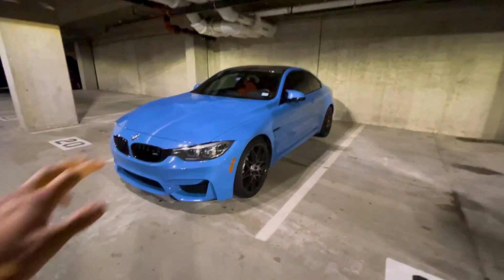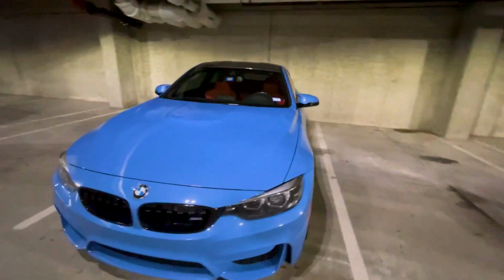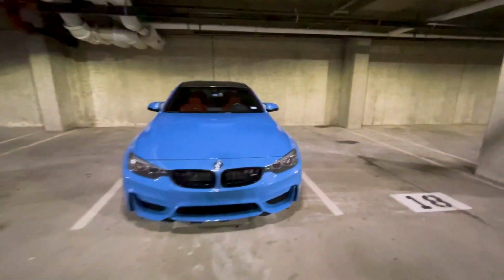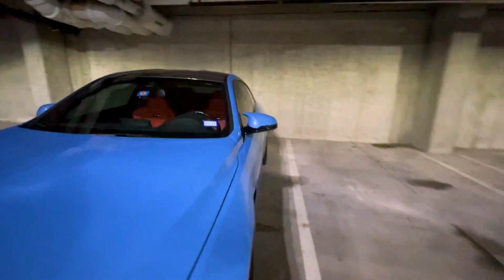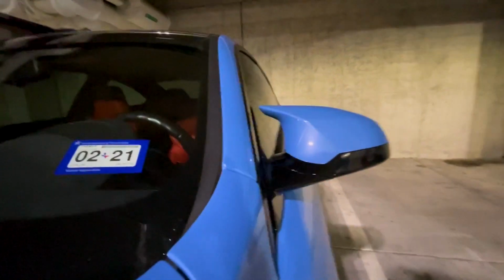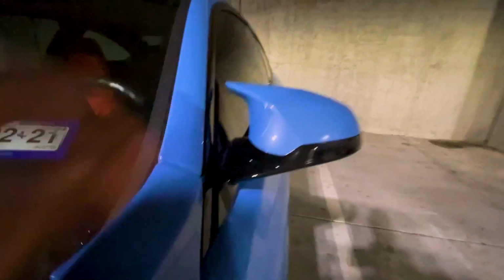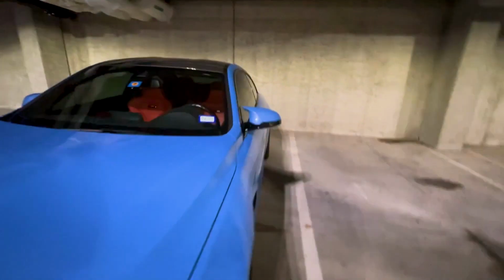All right, so here we are. We're gonna start off with the pros of this car. And the first thing that I'm gonna mention is just the exterior styling. As you can see, this is one of my favorite things about the car, these mirrors. The M mirrors look so fantastic. I absolutely love how it has this arch right over here. It looks super aggressive and it gives such a nice element to the vehicle.